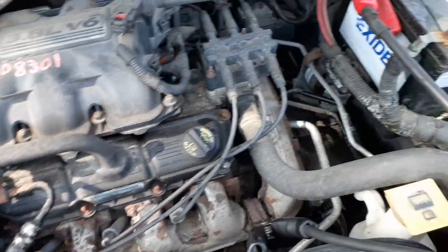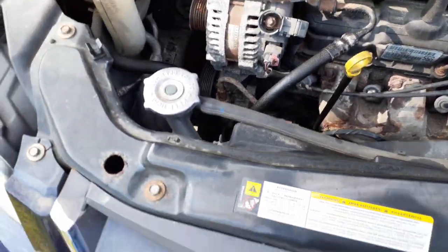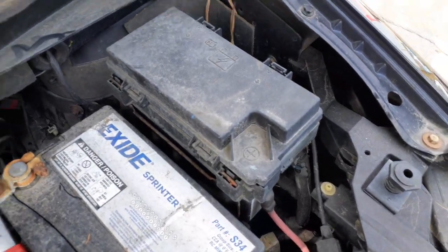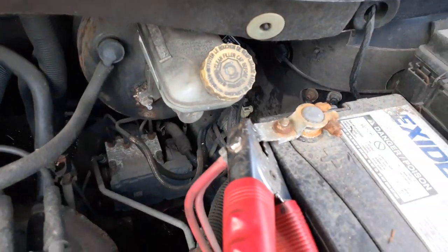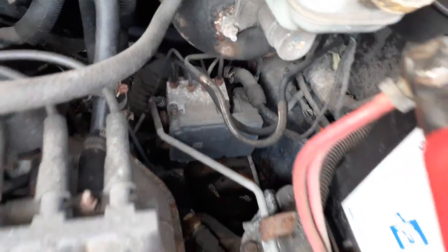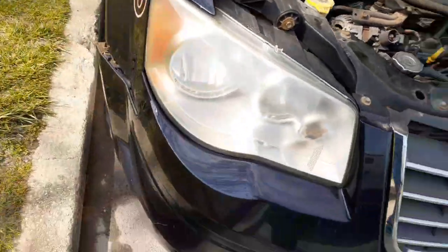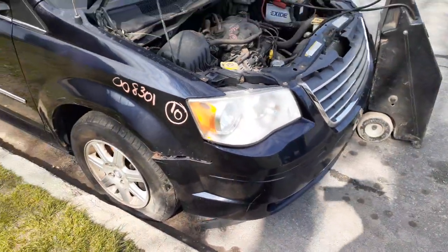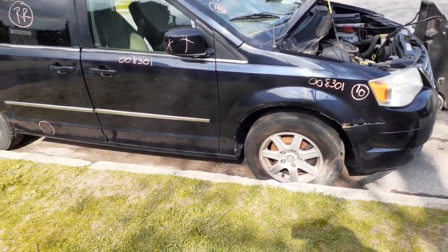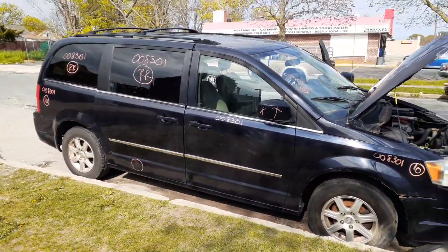Electric throttle body, coil pack, cylinder heads, intake upper and lower, alternator, starter, power steering pump, radiator. All there. There's your multifunction box. Okay. Master booster. It's got the vacuum sensor on the booster. There's your ABS down below. And that's pretty much it. Again, 2010 Chrysler Town & Country Touring Edition van, 3.8 automatic, 118,000 miles, a bucket of junk.